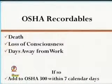If, because of the injury, the employee is out a day or more from work. The day of the injury does not count towards that, and this is important. So if somebody goes to the doctor, gets medical treatment on the day of the injury, but reports to work the next day, that does not get recorded. However, if they're out the next day after they've been to the doctor, then it becomes a recordable injury.